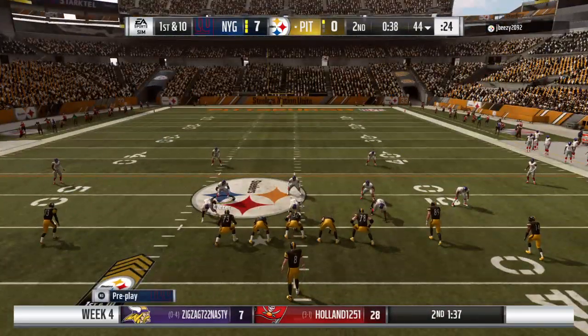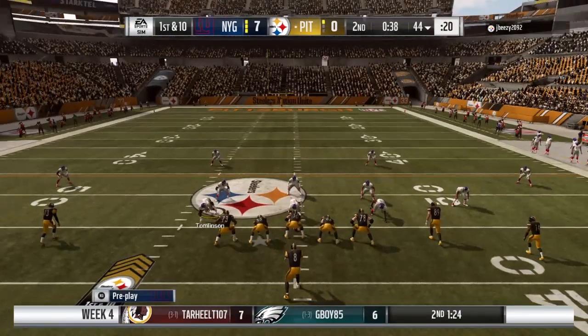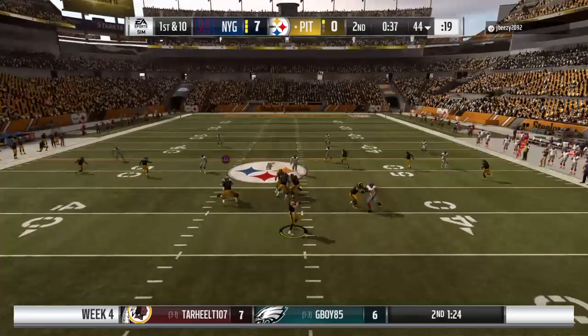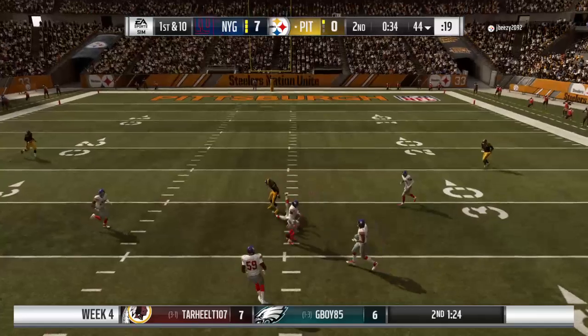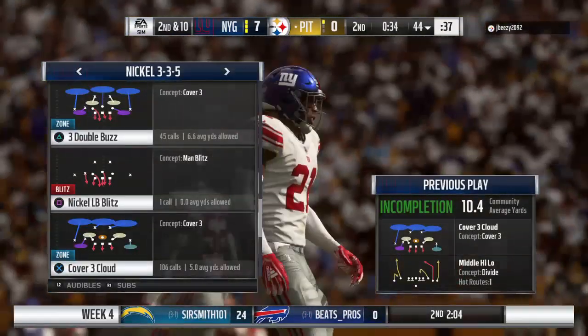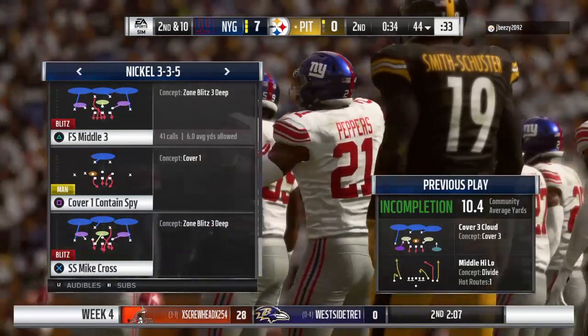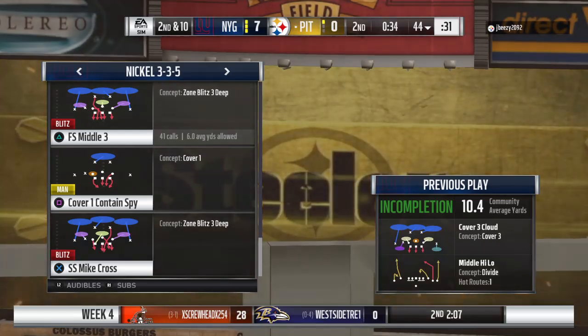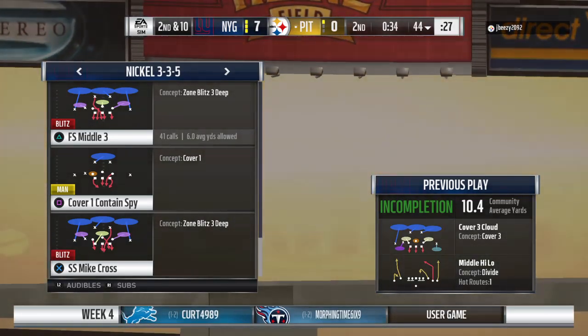All right, here we go. Green 39. Green 39. On 1st down, Jones. He couldn't quite hold it. Got hit. Ball pops out. Incomplete. This defense is not going to make it easy for you. They're a physical group, and we just saw it there on that play. It came in, made the contact, just as he's trying to haul it in.